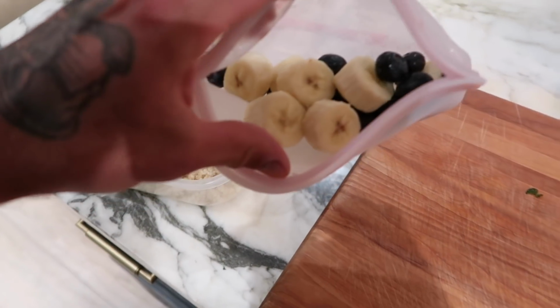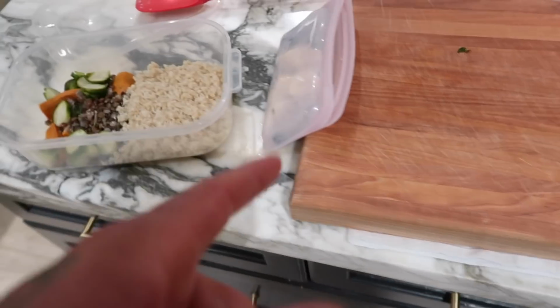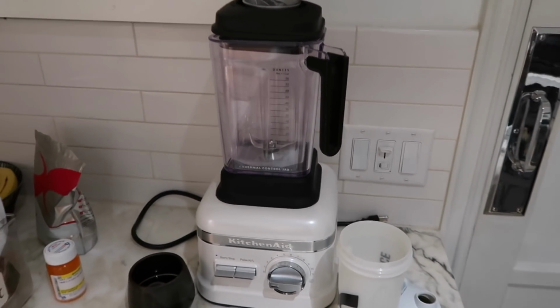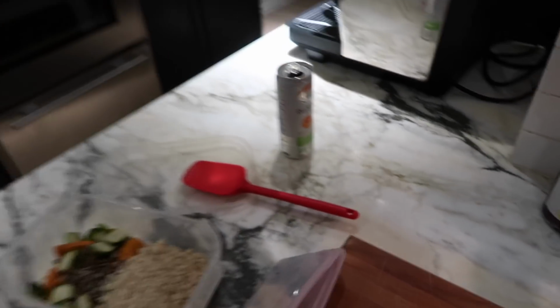And then this is banana and blueberry. I always chop that up, toss it in a bag, toss it in the freezer for after the workout. I toss it into the blender for my smoothie. And then every morning, I'll just drink one of these bad boys. They get me fired up.